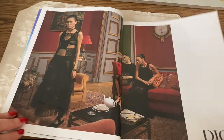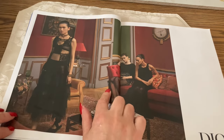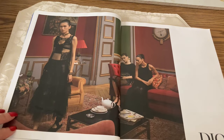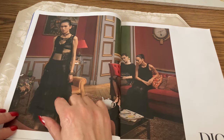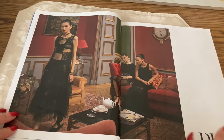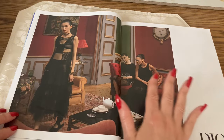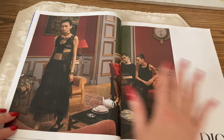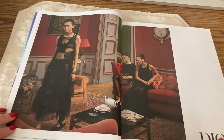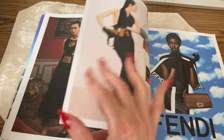Looks like maybe they're getting ready for a night out on the town. There's a teapot. They just kind of look like they're waiting. Couldn't find any of the dresses, but this cobwebby type knit in a flapper dress is a big look for Dior this spring. All in black. Look at the pretty wood floor. It's a lovely room. Very fancy.